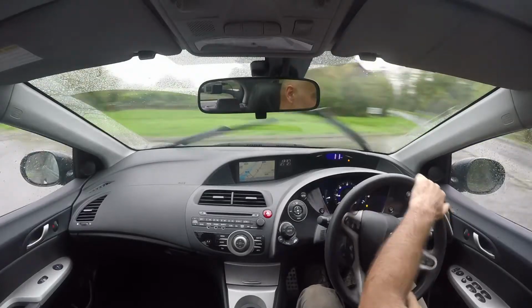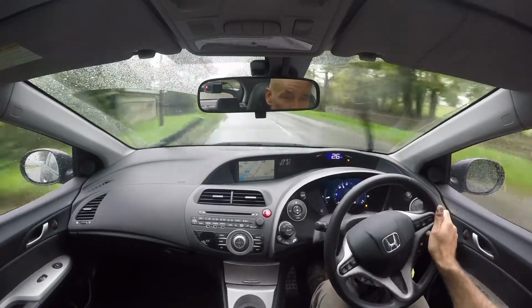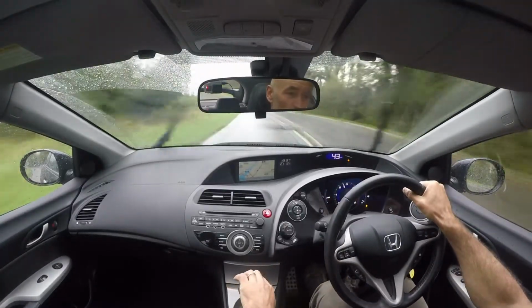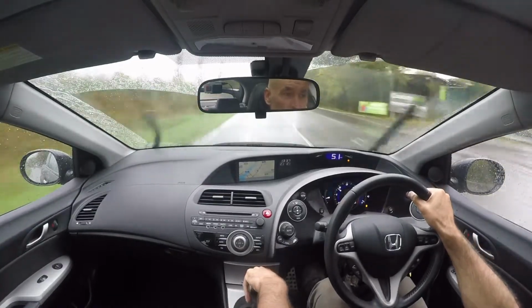Driving along, the other thing I've noticed is just how quiet the car is. It's very, very quiet indeed. So again, wind noise is well suppressed. I suggest things like the sunroof, windscreen and door seals are all in good order still as well.